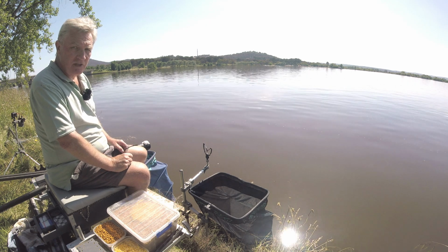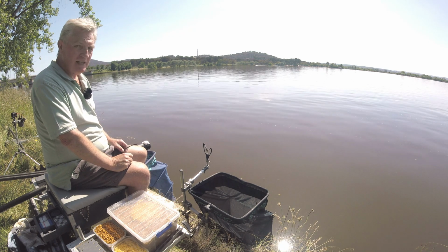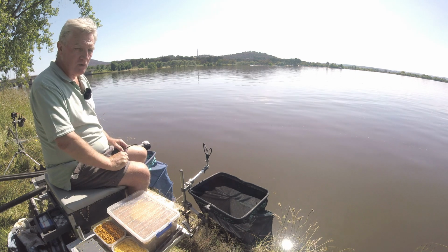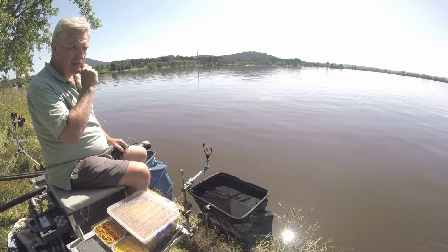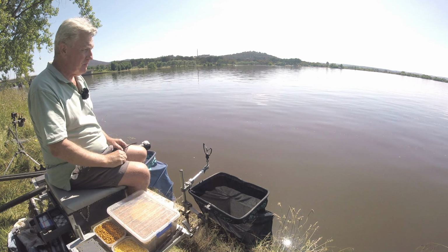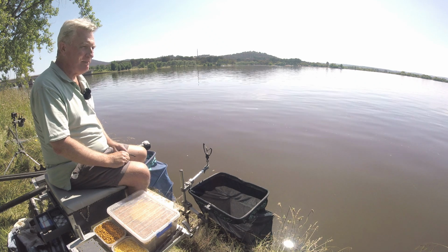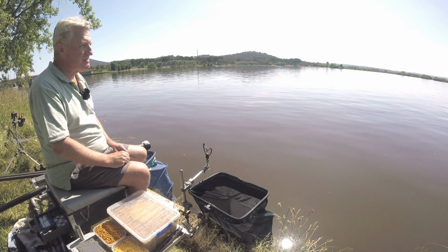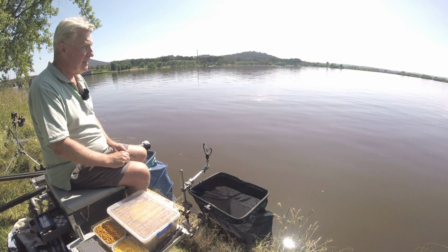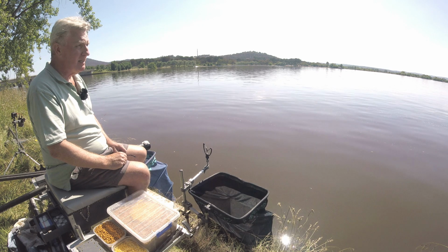Ended up obviously catching on the feeder. Pole line just wouldn't work for me yesterday, and then Sean to my right, about 4.5 hours in, he started to catch on the pole, and it was one after another, which is what I was hoping for myself. Don to my left had a bit of a nightmare day. He was losing fish all over the place on the pole, but I just couldn't get a bite on the pole. I think I had, what, 1, 2 fish, something like that.